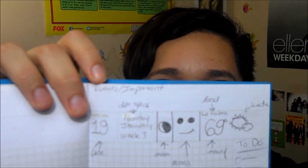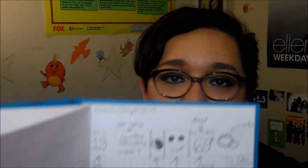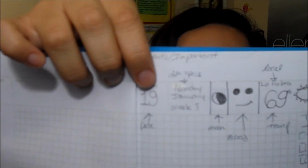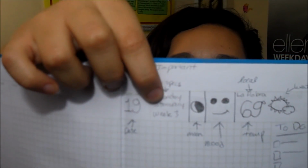So this is the kind of mock-up page that I did. In this top plain section here, I would put events or very important information that sets it apart. It's right on top, easy to see and spot. In the section below it is the standard Hobonichi layout. You have the date, you have the day of the week, the month, etc.